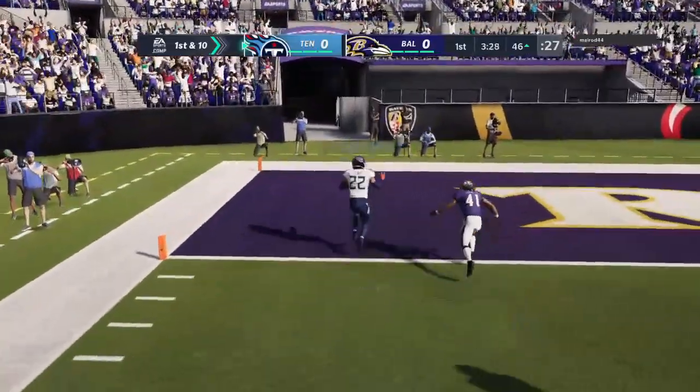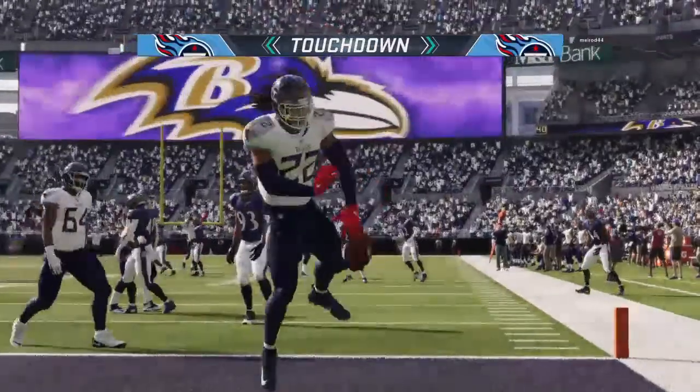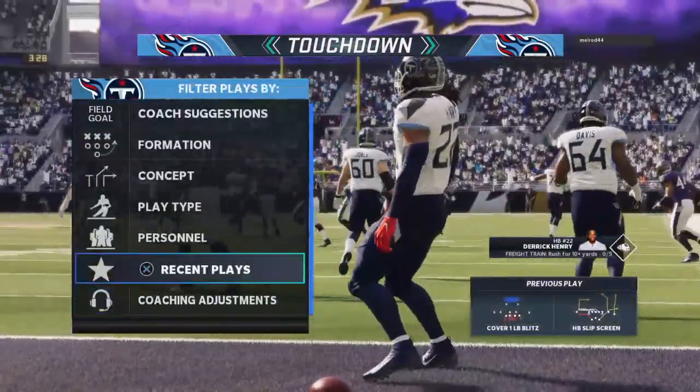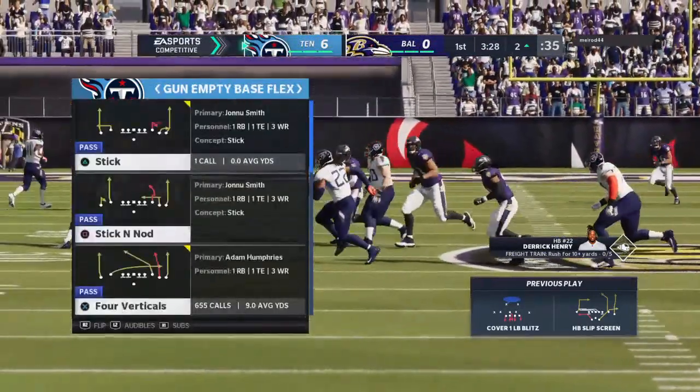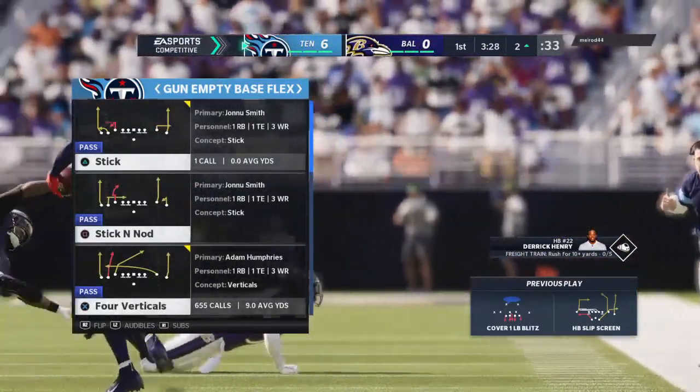Derrick Henry. You know they pay me extra for this. Touchdown, Titans. Derrick Henry, 46 yards. And the Titans have taken a first quarter lead.